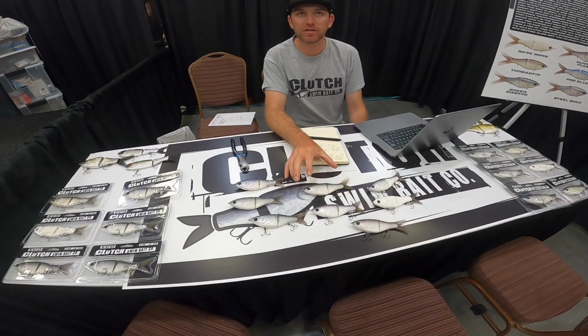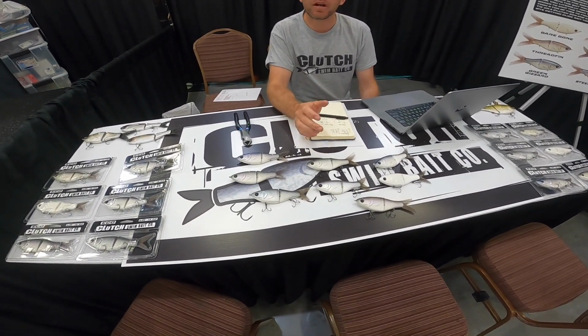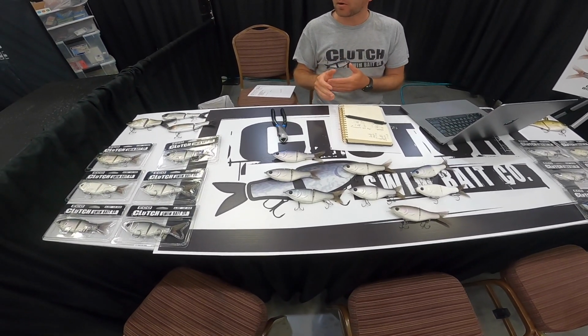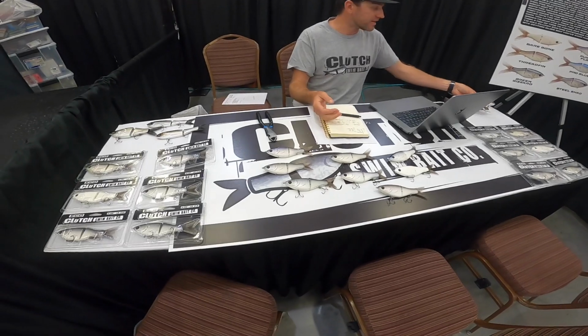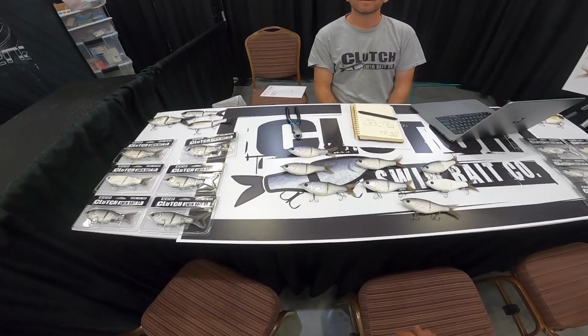It's 6 1/4 inches long with the tail, so it's not super big. Perfect for guys that are just getting into throwing swim baits that want to gain confidence in it, but don't want to throw something that's like 9 3/4 inches long. That's big, a little bit intimidating. You can go out there and get a ton of bites on it, catch a ton of fish, and learn the technique. So you personally fish these?